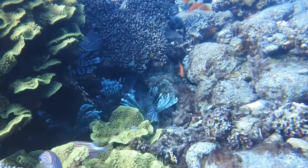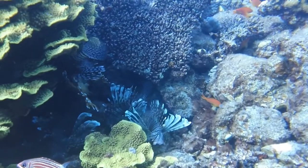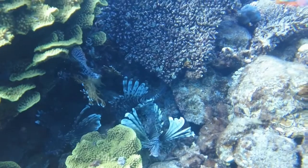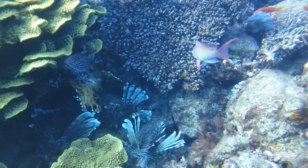And then here we have a whole family of lionfish spending their day sleeping in the shadow of the corals.